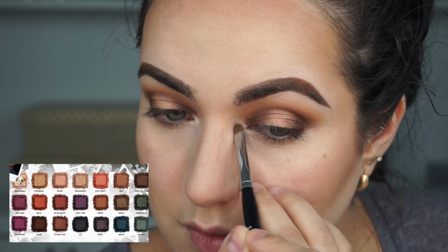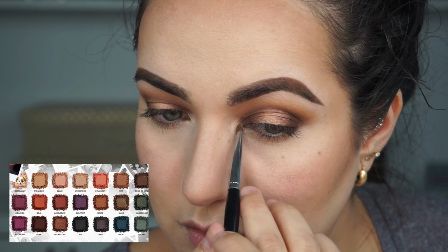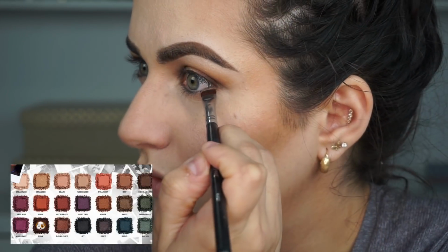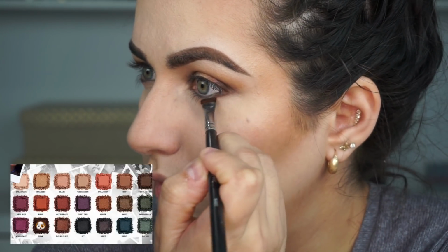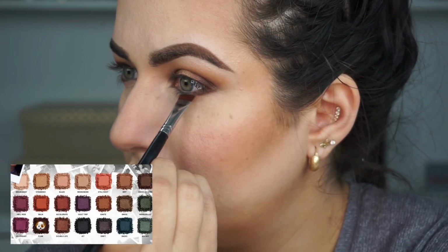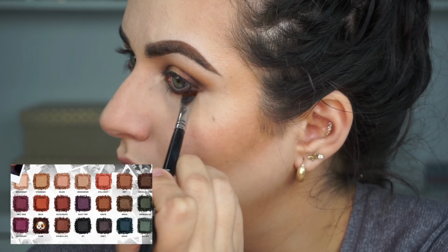And for the inner corner, I changed it up a little bit. I used the color Breakaway with my number 18 brush, and I popped it on the inner corner, and it looked nice and bright. This is my favorite look, guys, from all of the ones I did, and it's one of the simplest ones. At the bottom, I use more of the color Punk. I think Punk is one of my favorite colors in this palette. It's just such a nice, rich, chocolatey brown.